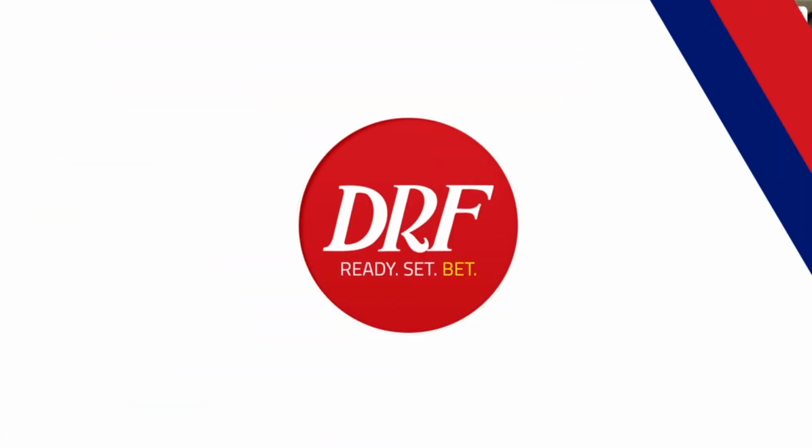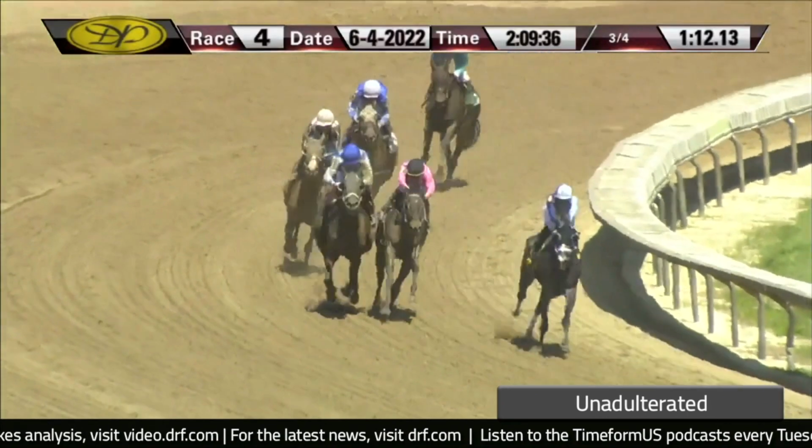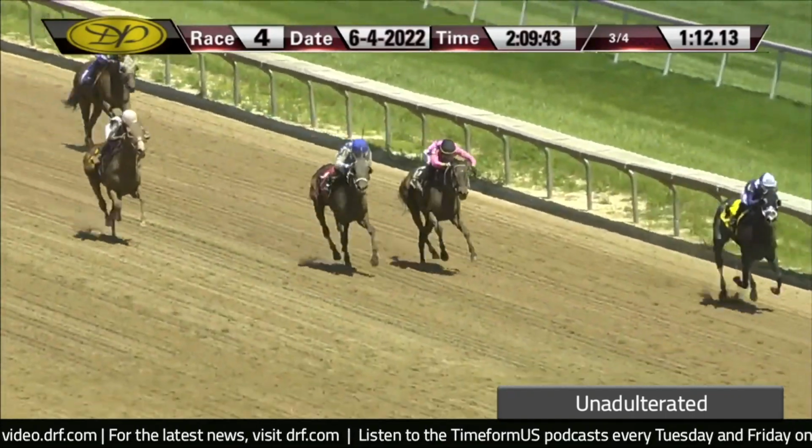Unadulterated, the number 7, lightly raced filly with a ton of upside potential for Brittany Russell. She's won 2 of her last 3, including this effort at Delaware, going a mile and 70 yards. And in this race, she went right to the lead. I thought she carved out a pretty legitimate pace, and she was just best as the favorite. Now, when she was beaten by Chardonnay, who outfooted her to the lead.